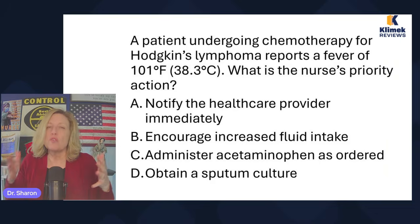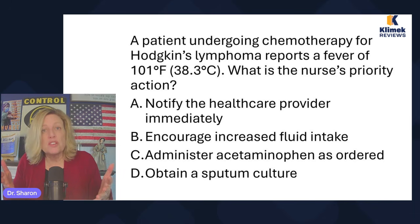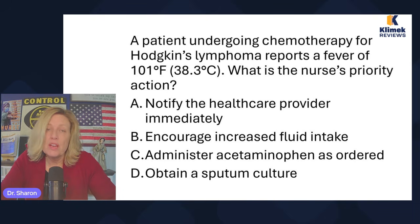So that's why it's a little trouble sometimes when we get these kinds of priority actions or best questions, because we're like, I want to do them all. Well, you can't do them all. So which one do you have to do? Which one shows that you really understand the significance of this situation? Well, I have to notify the healthcare provider because they could have a secondary infection that could cause a lot of problems.